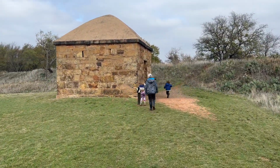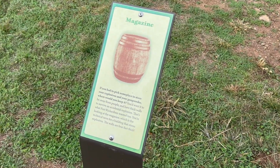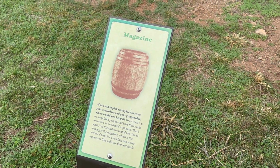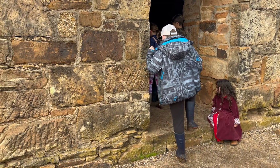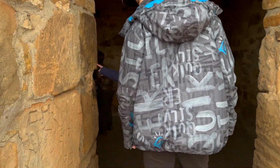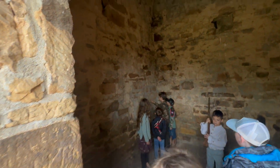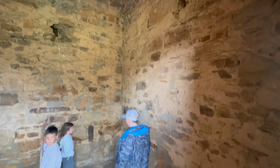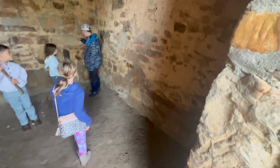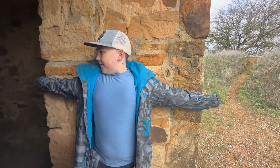So right here is where they hold all of their bombs and stuff. All the ammunition. Yeah, ammunition. But they have these thick walls inside that can hold and make sure they don't explode while they're getting hit. See how thick that wall is right there? Mommy, about. So the wall is almost as thick as you are tall. Yeah.